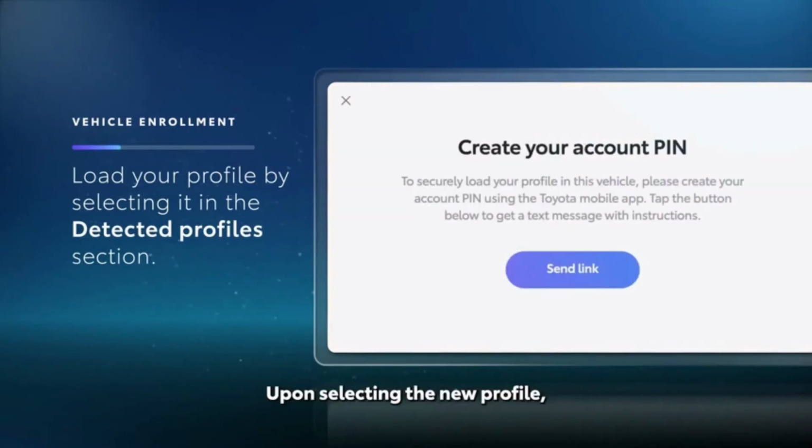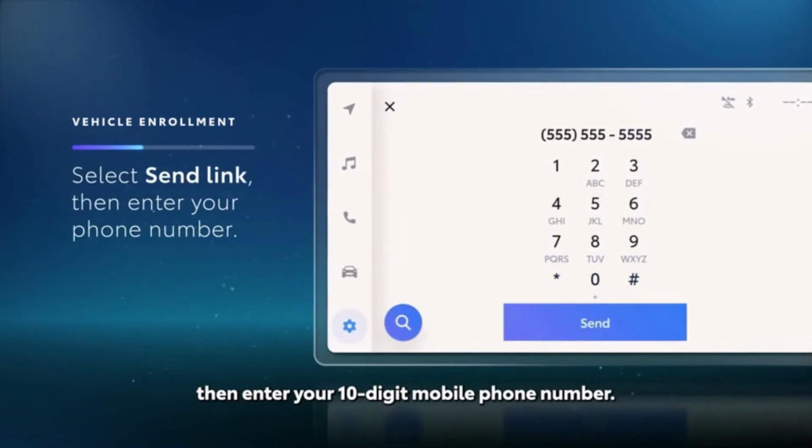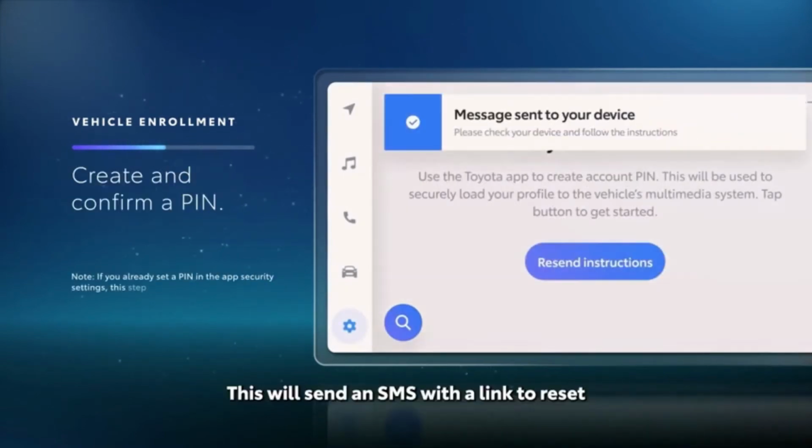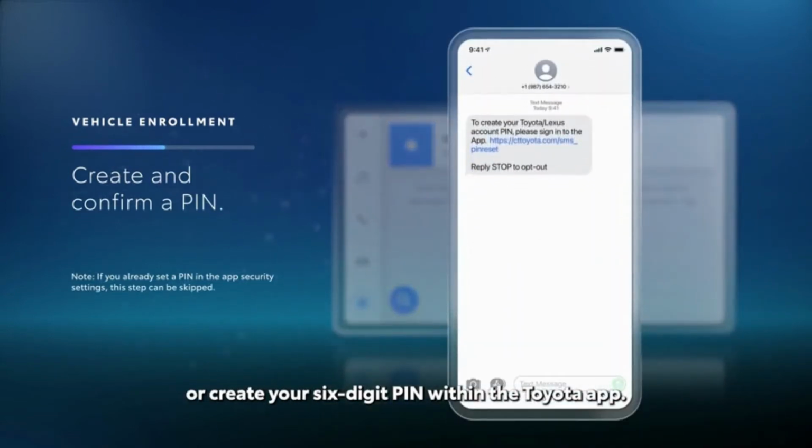Upon selecting the new profile, you'll next be prompted to set up an account PIN, which is done in the Toyota app. To do this, select Send Link. Then enter your 10-digit mobile phone number. This will send an SMS with a link to reset or create your 6-digit PIN within the Toyota app.